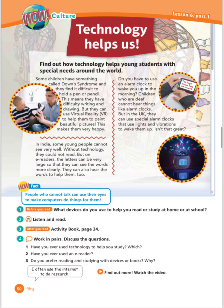Exercise number 4. Work in pairs. Discuss the questions. There is no right or wrong answer in this activity. I'll read the questions for you. Number 1. Have you ever used technology to help you study? Which technology was it? Number 2. Have you ever used an e-reader? Number 3. Do you prefer reading and studying with devices or books, and why? Let's read the example now. I often use the internet to do research.